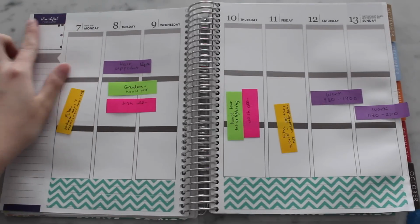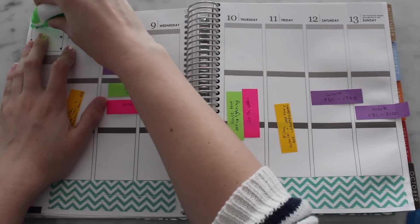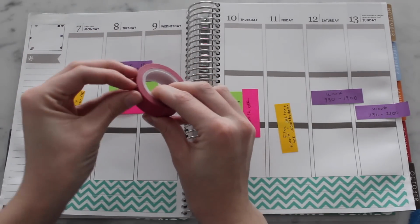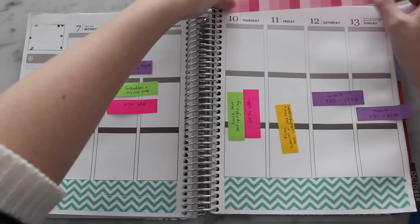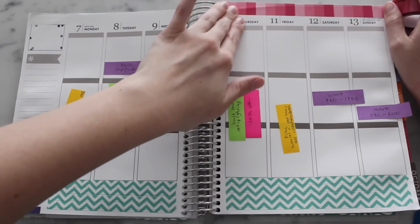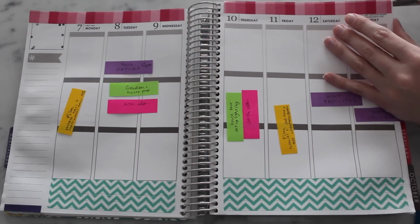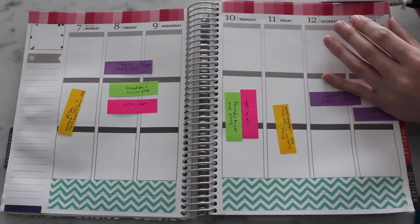And because I'm not actually using the colours in the monthly spread, I just take some white out and I actually just white out this box up the top because I pop washi over the top. So I'm just taking this Laura by Laura washi tape. It's just this nice ombre pink, and I'm just popping that over the top there. And just along the top there's a little bit of overhang, so what I do is I just take my scissors and I just cut that overhang off.